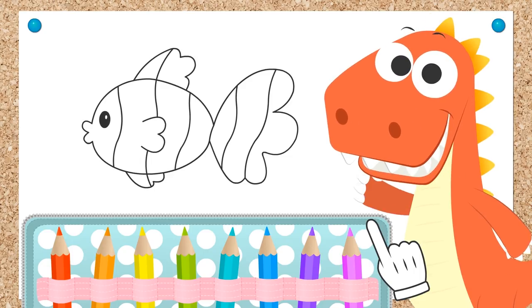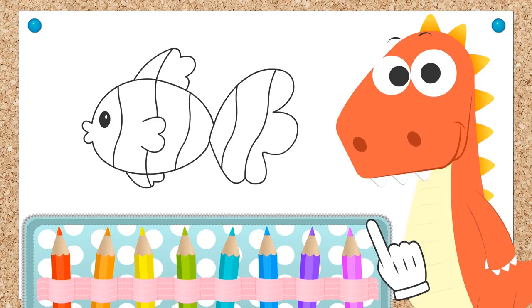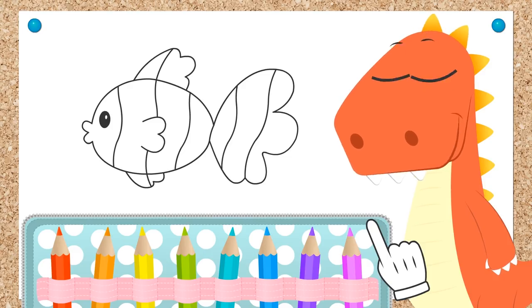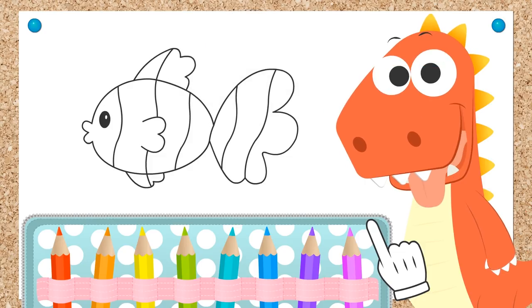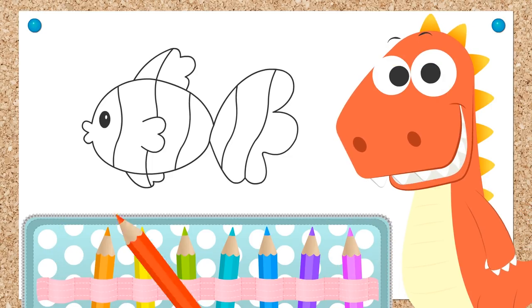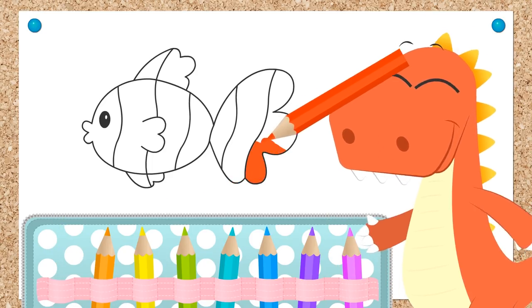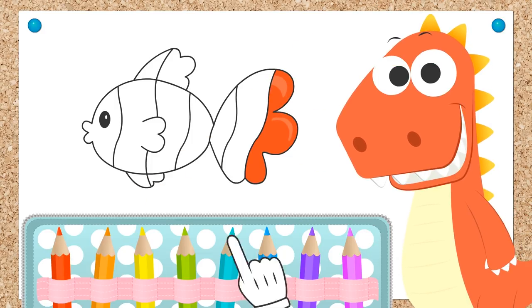Hi, Eddie! Check out what we have here for you to color in today. It's a fish! Haha, let's see! What color would you like to use to color in the fish, Eddie? Haha, very well! Which color of the rainbow would you like to use for the tail? That's great, Eddie! You've picked the color red! So let's color this in red, and there it is!